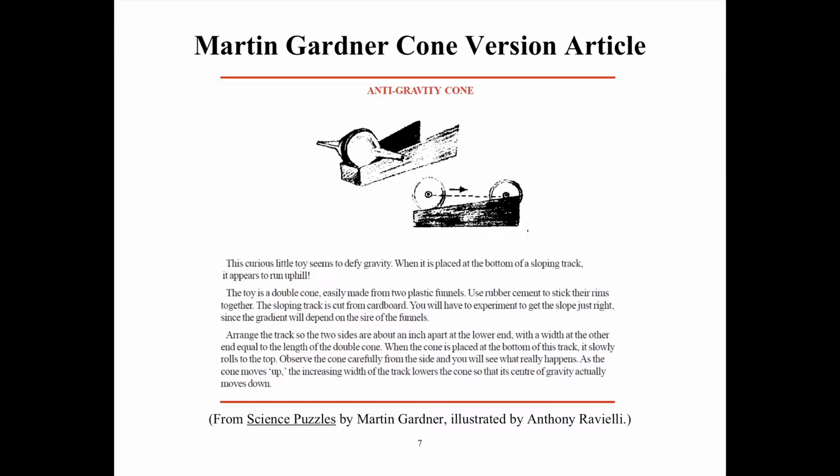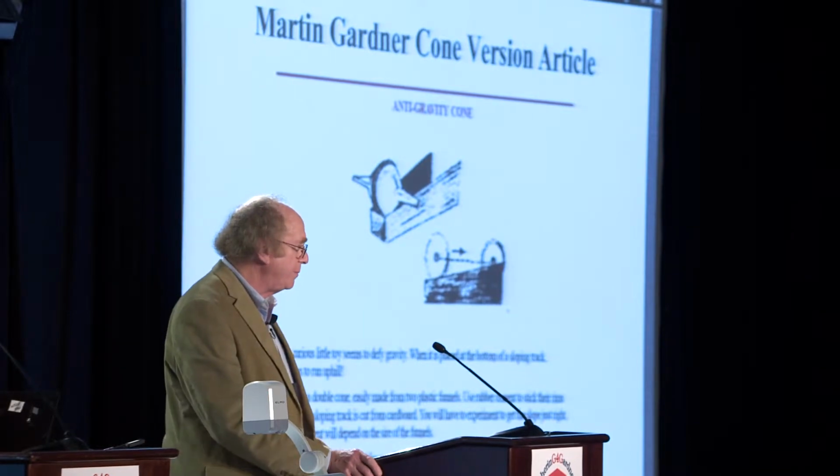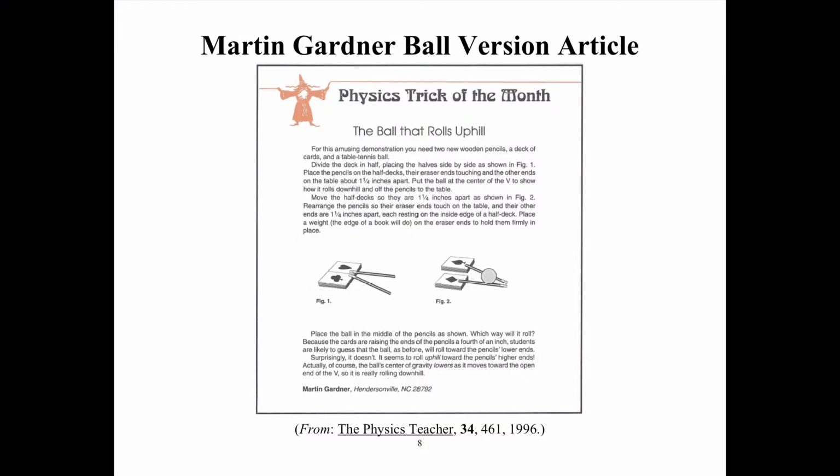Inflation is an idea that sets the universe going using anti-gravity, credited to Alan Guth, but it's been around for a couple hundred years. So Martin Gardner wrote a nice piece. It was published in several different articles, but being Martin Gardner, he wasn't happy just to publish the standard one, so he came up with an awfully nice variant that mixes up many of the things that people, of course, enjoy here: cards, mathematics, physics, ping pong balls.